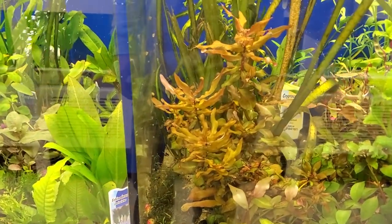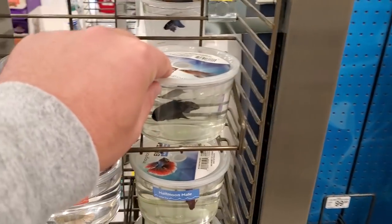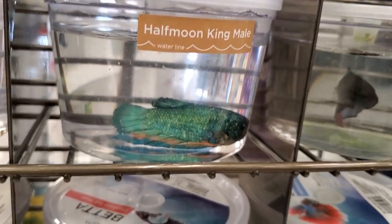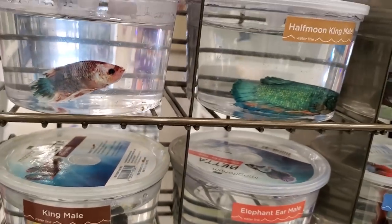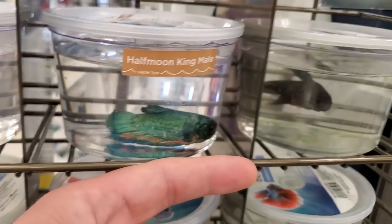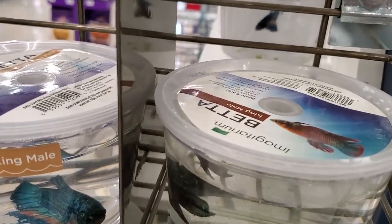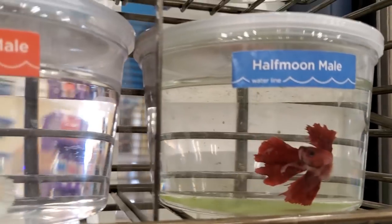It was actually really good. It's a Petco bettas. But this big old dude. He's ginormicus. So is he. These guys are huge. Betta at the store. I guess king male? Are these the giant bettas? I don't know. Whatever king male means. Half moon male, he's really pretty.